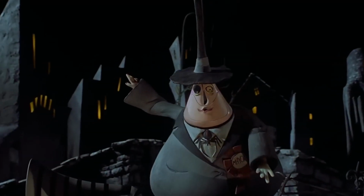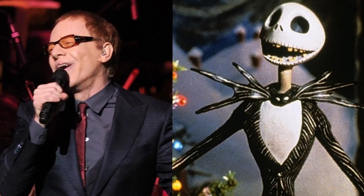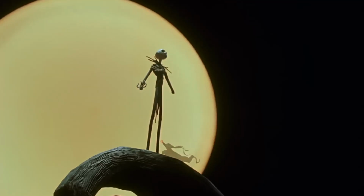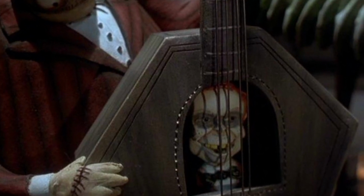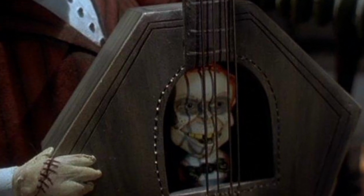By this point, if you know The Nightmare Before Christmas, you probably know Danny Elfman, who is the film's composer and the singing voice of Jack Skellington. Well, not only does he do the singing voice of Jack, but he also makes a little cameo as the little man who lives inside the stand-up bass.